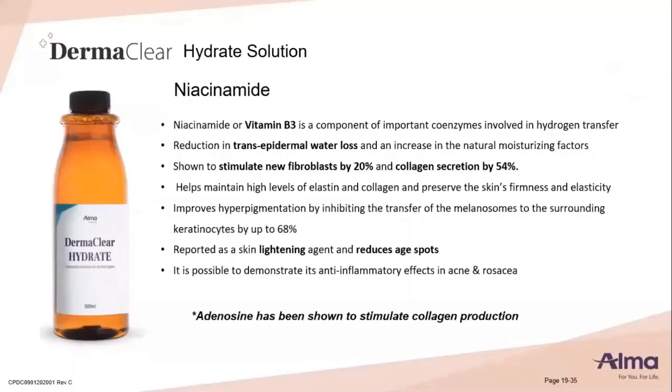And finally, we have our hydrate solution. So this is our final solution, which is packed with goodies for the skin. It contains moisturizers, anti-aging serums, and antioxidants. I'll just go into detail of two of the components in this solution. They're quite interesting and very popular right now in anti-aging products.